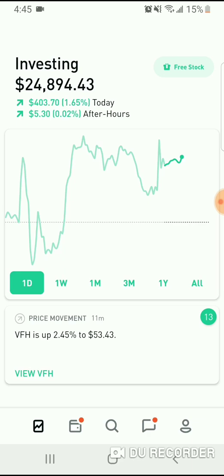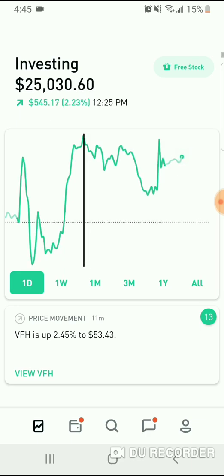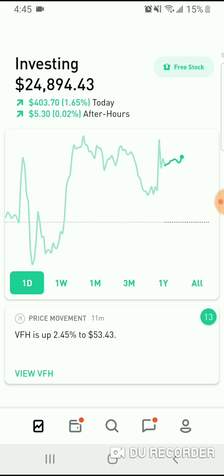As you can see, the portfolio reached 25K in intraday trading, as you can see here. Yet the restriction was still intact, and this is after market. This restriction will be lifted only if the portfolio closes above 25K. Furthermore, if my restriction is lifted tomorrow and the account closes below 25K the following day, then Robinhood will reimpose the restriction. So you have to keep your balance above 25K if you are restricted.